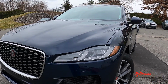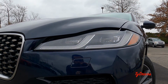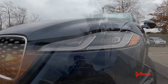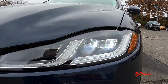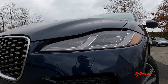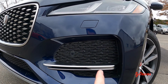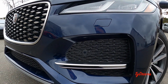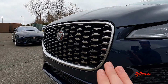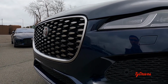First off, we have full LED headlamps as standard on every single F-Pace for 2023. So the high and low beams as well as the daytime running lights and turn signals are all illuminated. You can see very nice, all lit up. We also have headlight washers up there as well. We have some very nice subtle chrome accents found throughout the vehicle, mainly on the front with the side grills and on the front main grille. Very beautiful looking main grille to this vehicle.